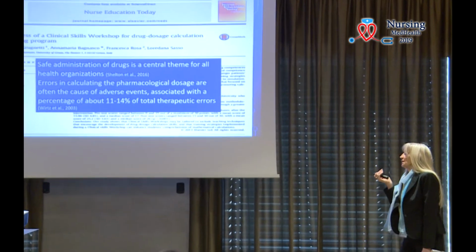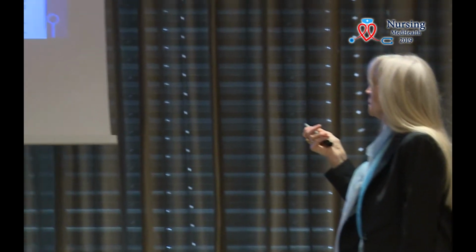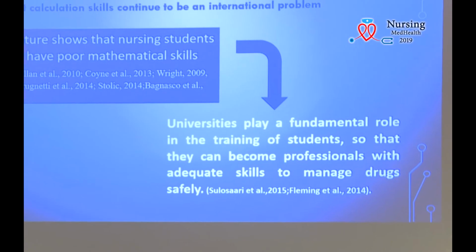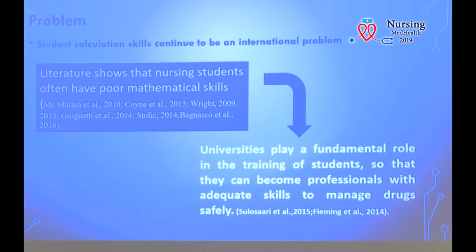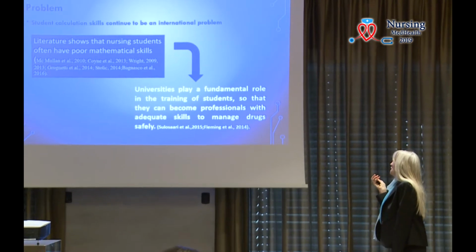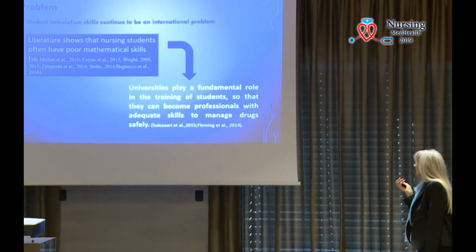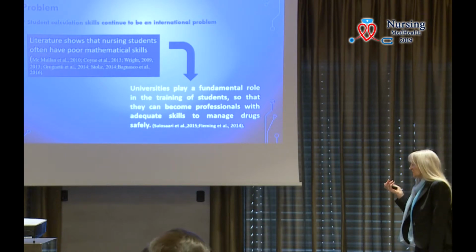Literature shows that students are very poor in math skills. Teachers and researchers in all countries have studied this phenomenon for 50 years. University must play a fundamental role in the training of students, so they can become professionals with adequate skills to manage drugs safely.